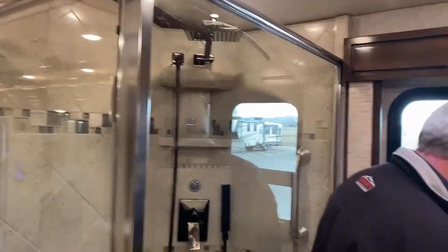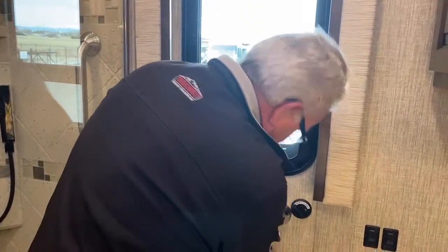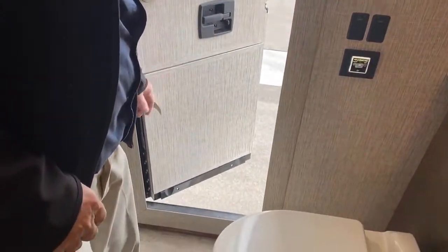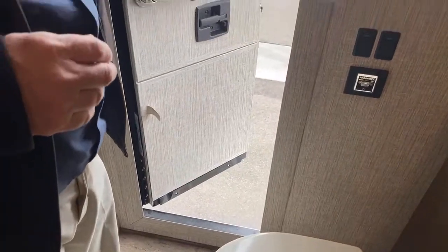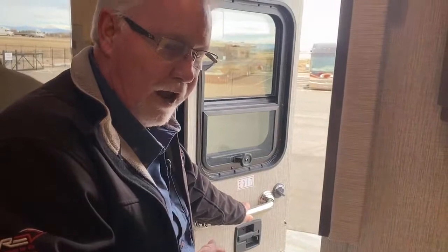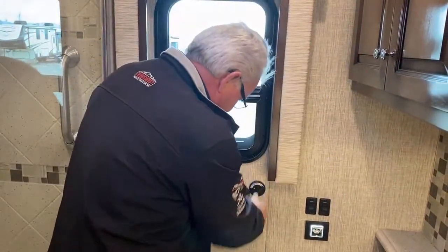Another feature you find only in the Newmars, to my knowledge, is an egress door. Now, if I were to pull this panel, there's a ladder that drops down. So if you do have to get out of your coach in the case of an emergency, I'd much rather go out this way, even if you're jumping down, rather than going out that window in the bedroom where you're going out head first, most likely, heading to about a 6 or 7 foot drop to the pavement.